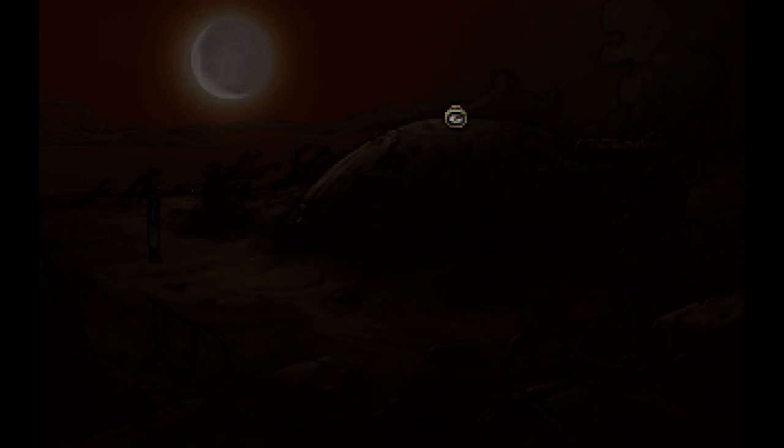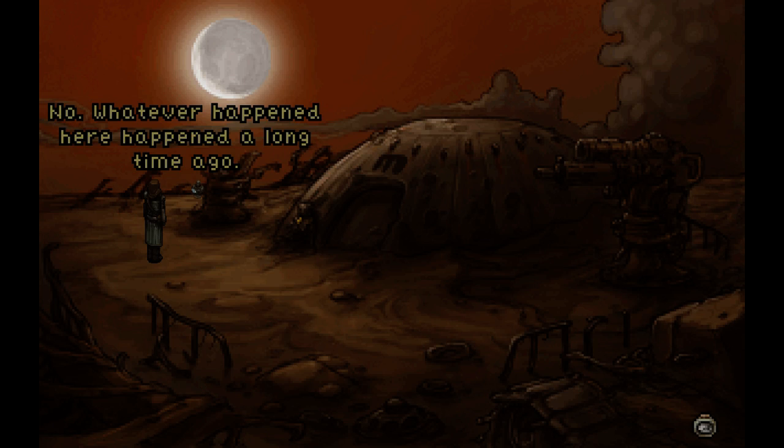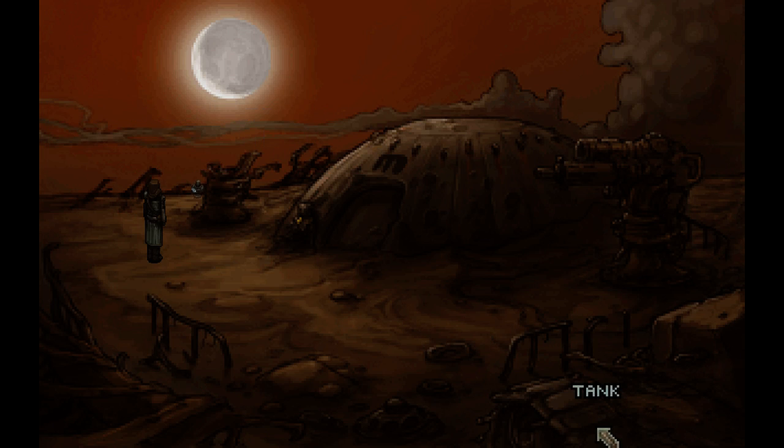Dome. Oh, this looks inviting. Look at all this wrecked stuff. Do you think Big Ugly did all this? No. Whatever happened here happened a long time ago. Yeah, you know, this looks like a great place to hang out.